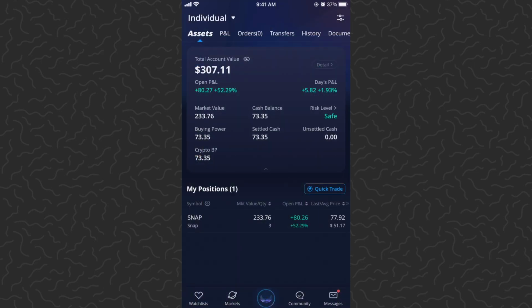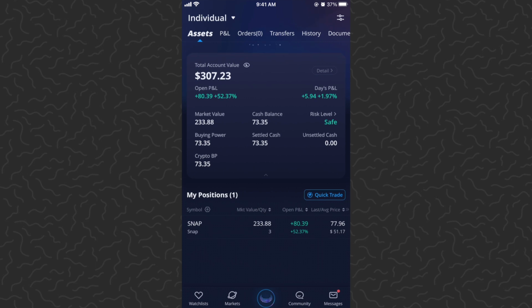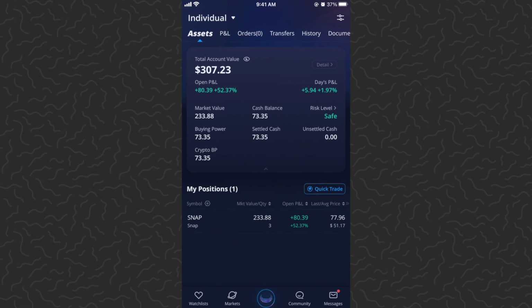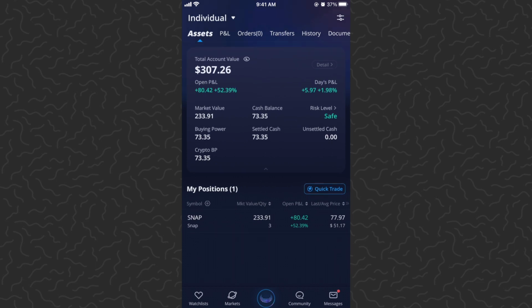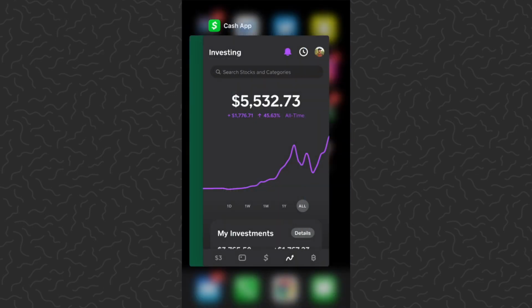Let's start with Webull. So I have a few stocks on Webull. So I use Webull just a little bit. I've just wanted to test it out, get a feel for how it works. I have 3 shares of Snapchat in here, and it looks like that is worth $233.91. So there is Webull for you.